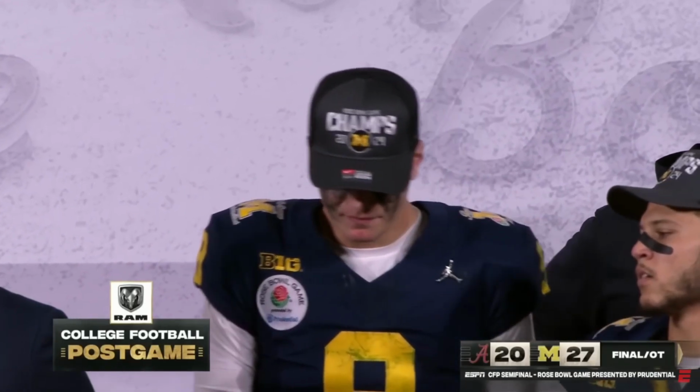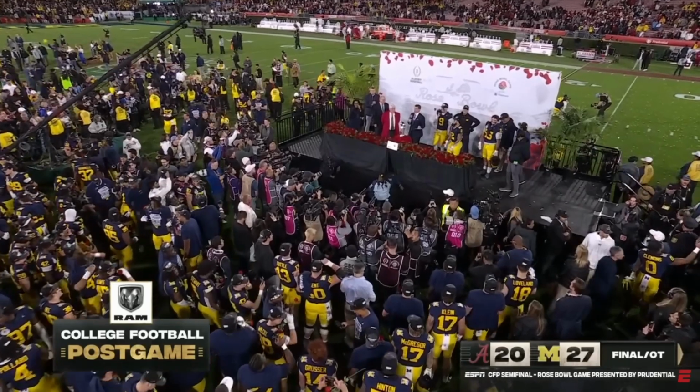I want to start this out by saying congratulations to the Michigan Wolverines for their hard-fought and well-deserved Rose Bowl victory over Alabama. That was a crazy game to watch, and on account of that, I have at least 8 videos that are ready to record right now, breaking down the different plays.